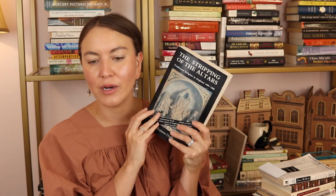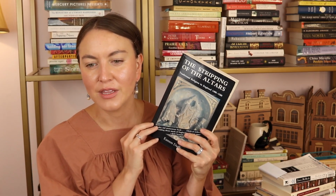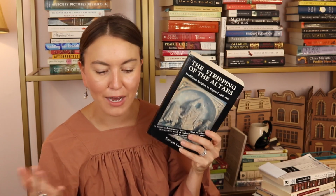Upstream by Mary Oliver is nature writing. A gift from a friend, The Stripping of the Altar. This is definitely religion. This major revisionist account of the pre-Reformation church recreates lay people's experience of religion in 15th century England. Eamon Duffy, our author, shows that late medieval Catholicism was neither decadent nor decayed, but was a strong and vigorous tradition, and that the Reformation represented a violent rupture from a popular and theologically respectable religious system. So it's giving you the other side of the account of the Reformation movement that happened in the 15th century.